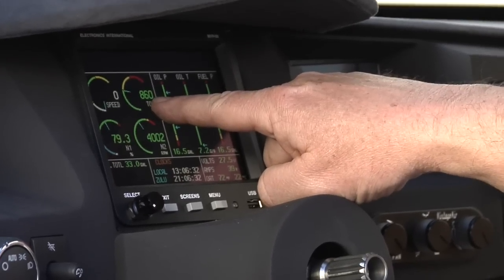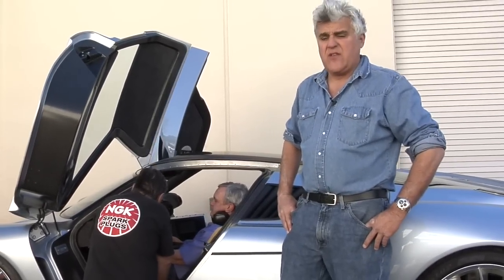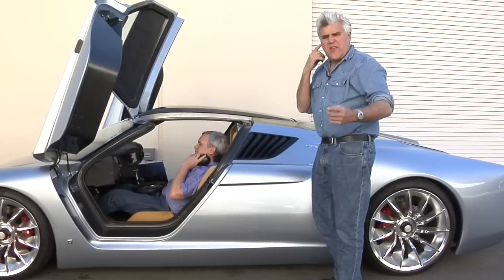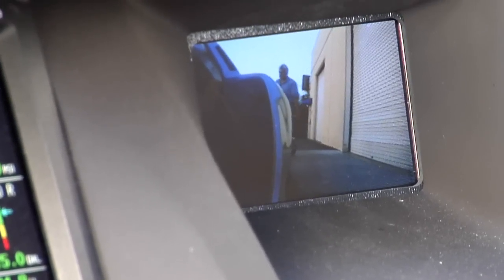860 at idle is our exhaust gas temperature, which is very good. You know, on the jet bike, we're looking at 1150, 1200 degrees, even more, as high as 1600 degrees. So we've got it running fairly cool. As you can see, instead of a rear view mirror, which is not possible to fit in this car because of the jet engine, we have these cameras mounted here. These actually work pretty good.